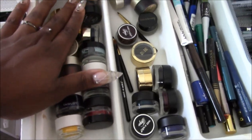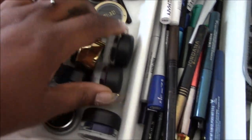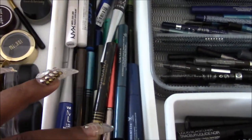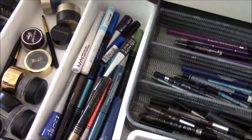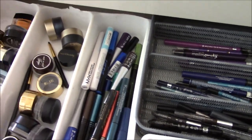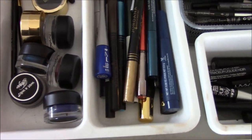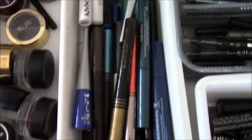Alright, and here we have eyeliner. Cream gel eyeliner in bright colors, more neutral colors of cream gel eyeliner, my blacks, my dark blues, browns. These are all my liquid liners. I really gave this a haul over. Like, this was overflowing. And I went through it 2 weeks ago when my mom was up here. It was a lot I got rid of.